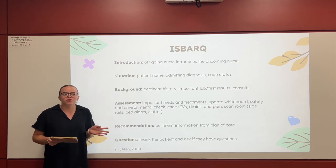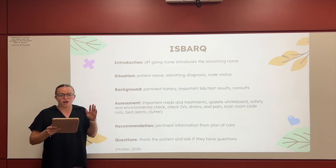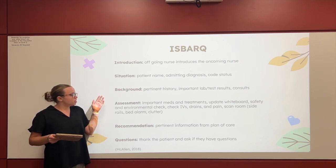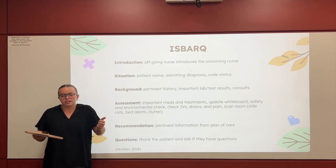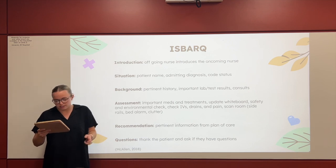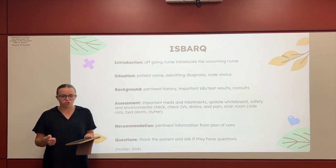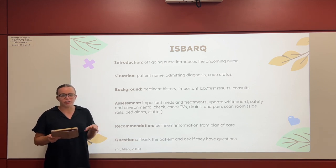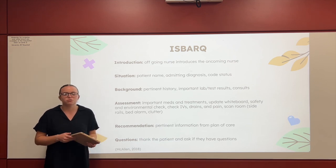So this is all that should be included in your bedside shift report. It's kind of the same as handoff, but with the introduction, so usually the outgoing nurse will introduce the oncoming nurse to the patient, and then you provide situation, background, assessment, and this is where you could check that side rails are up, bed alarms are on, you trace your lines, any clutter that might be in the room, checking drips, fluids, whatever. And then any recommendations or pertinent information for the care plan, and then thank the patient, ask them if they have any questions or anything they'd like to add.